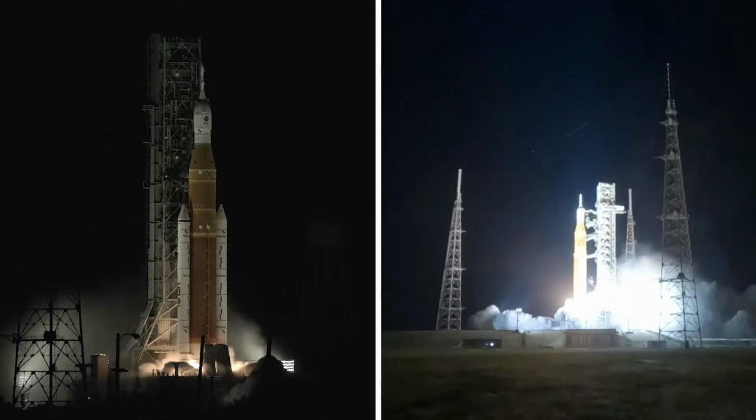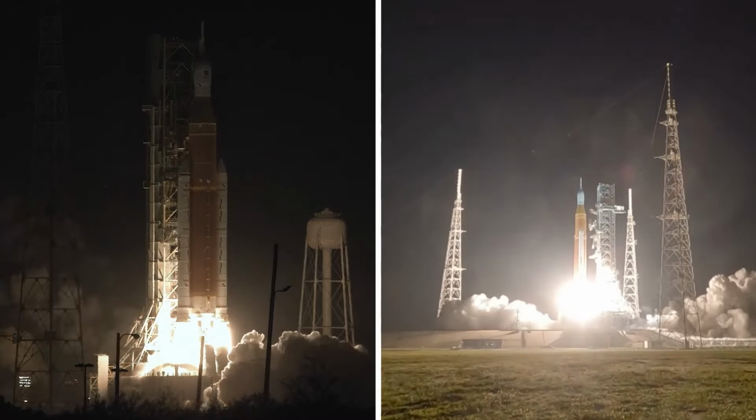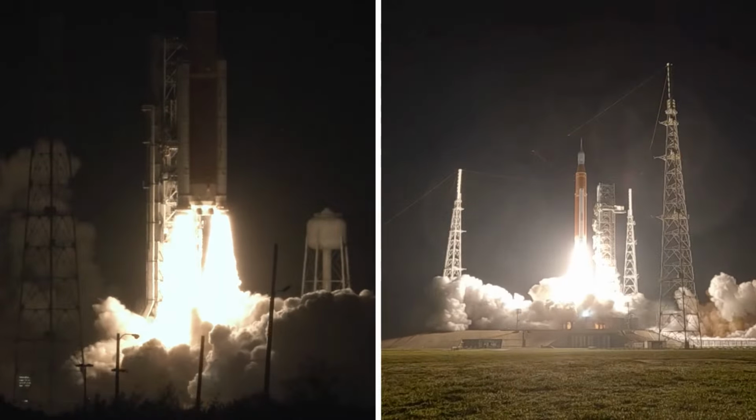We rise together, back to the moon and beyond. If there's methane, it'd be igniting in the flare, correct?